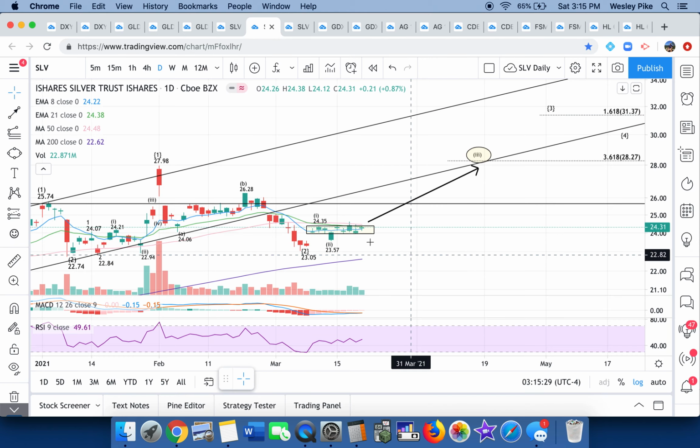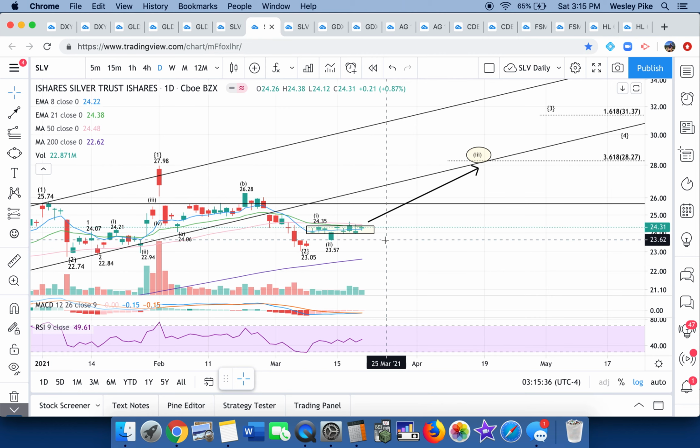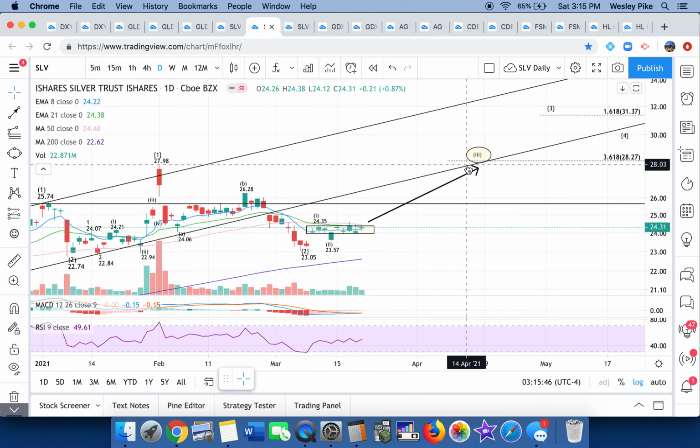So we look into that consolidation here. This is a 9-day period of consolidation. It's now above the 8-day EMA, right beneath the 21 and the 50. A breakout of that box could lead to a massive move. And I am here speculating that eventually this would be a more than 50% move into the summer.